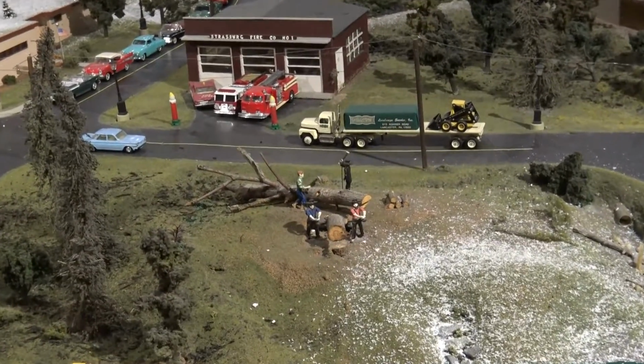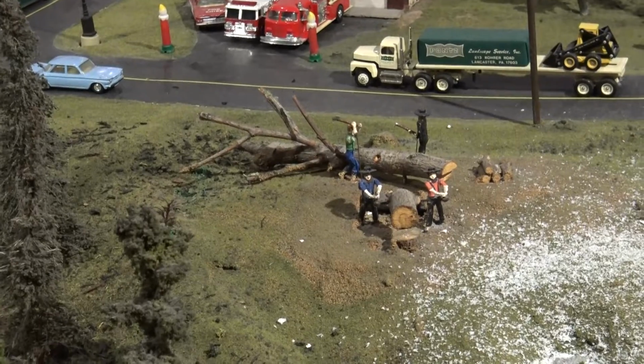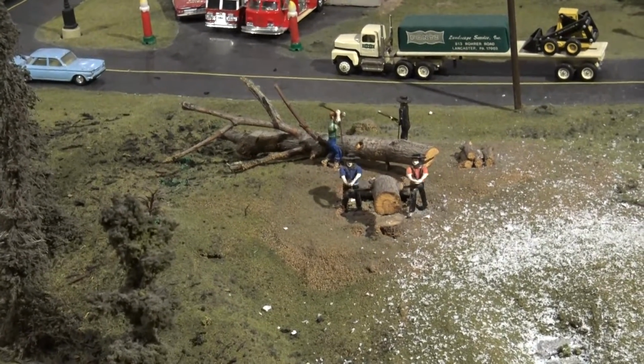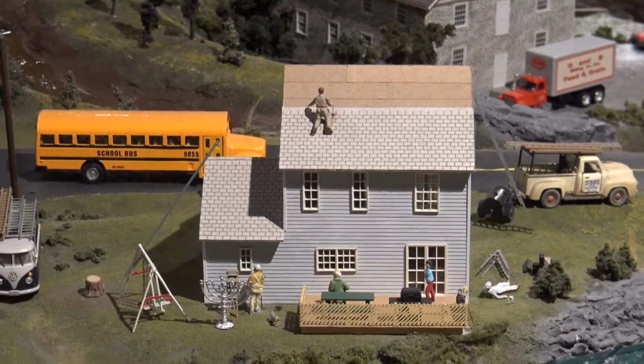That's why they have to chop wood for winter. Hey Fred, do you think we chopped enough wood? I don't think so. We've been chopping it for over 20 years though. I know, but we still need more wood. Wow, really is a lot of construction. A roof's getting applied to this house.